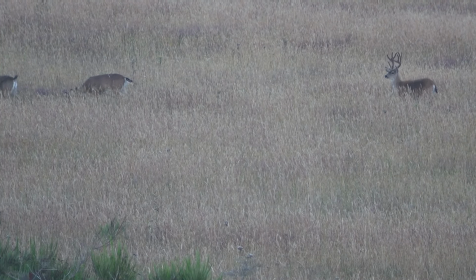When the sun comes out, the deer have been coming back in these timber patches, so I'm hoping that early this afternoon they'll be in here.